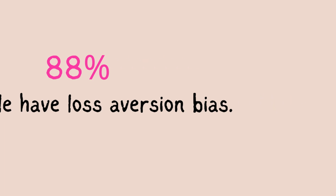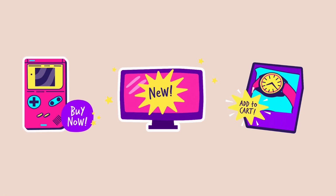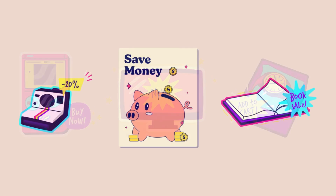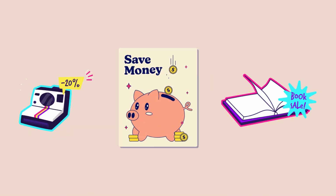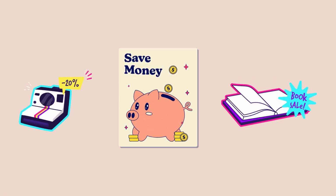This strategy is heavily applied in marketing, especially advertising. Instead of phrasing ads around the concept of gaining more, ads are phrased around the concept of saving more and lessening losses, thus making customers believe that they are losing something if they don't purchase from a business.